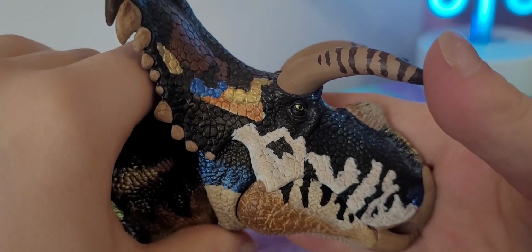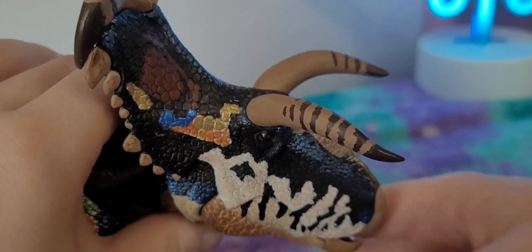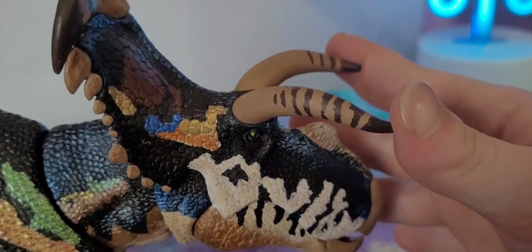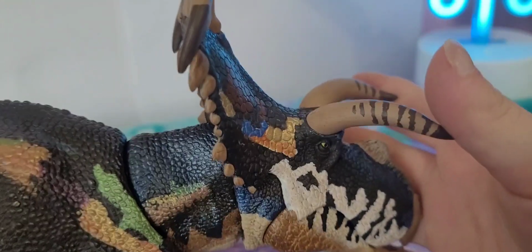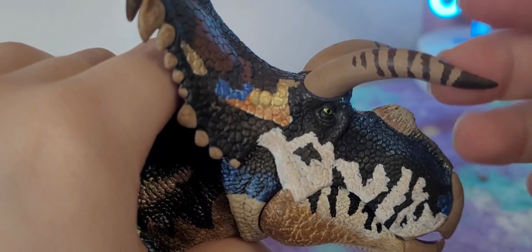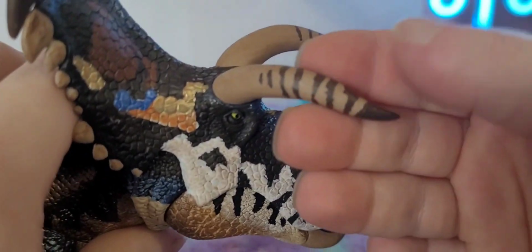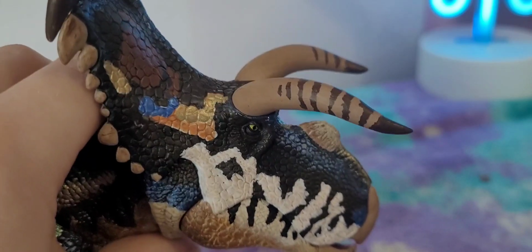And the horns remind me of longhorn cattle, kind of like the way that the horns look. I don't know, maybe it's just me. And so yeah, for the horns, you've got this tan brown kind of color with some darker brown stripes, which look really, really good.